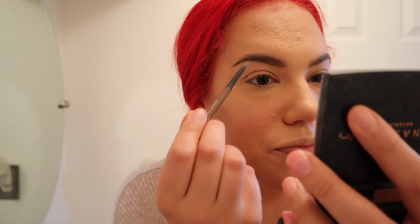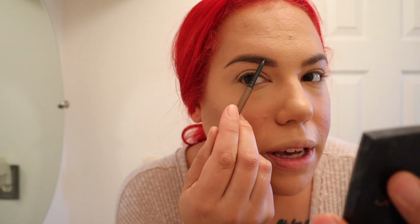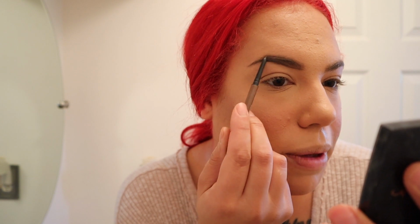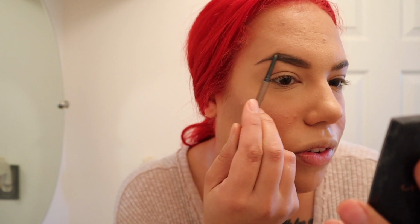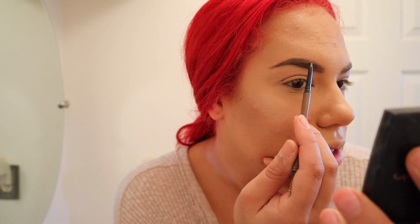Flick out the tail a little bit. See, that already looks better. And then I do that with the top, but I don't start right here. I start back here a little bit. And I might go in and fill the other part in depending on how I feel. And I just draw it up. And then I just kind of connect the two lines.